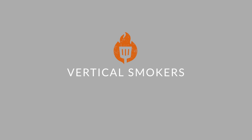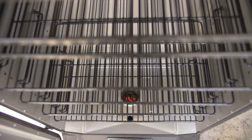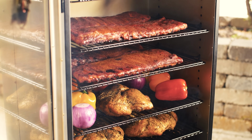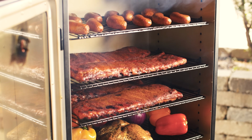Now with a vertical smoker, your heat source is directly beneath the main cooking chamber. Temperature management can be easier with this type of smoker because the heat passes directly by your food on the way up to the top vent. You won't have as much heat fluctuation from the right to left as you will find on an offset smoker.